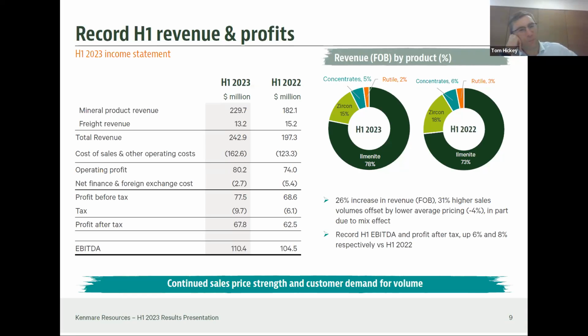So Michael has covered a lot of the key themes that were at work in H1. It was a record H1 from a revenue and profitability perspective. A significant portion of the uplift in revenue, however, is due to the fact that last year we had lower shipments because the Brona J transshipment vessel was in dry dock. And the other point to highlight, as Michael has touched on, is that we had a slightly different sales mix this year. So our 31% higher sales volume was offset by a slightly lower average sales price due to that mix effect.